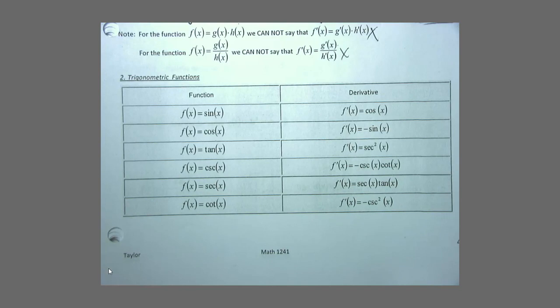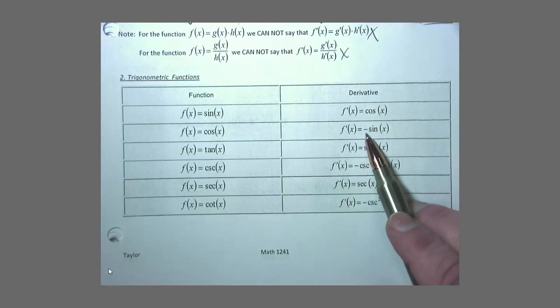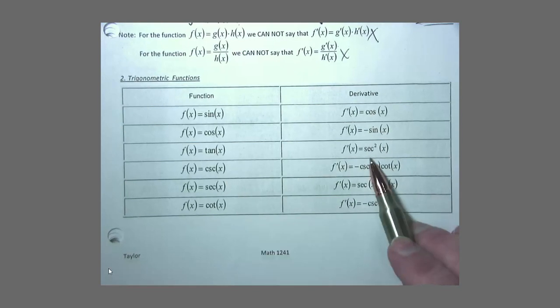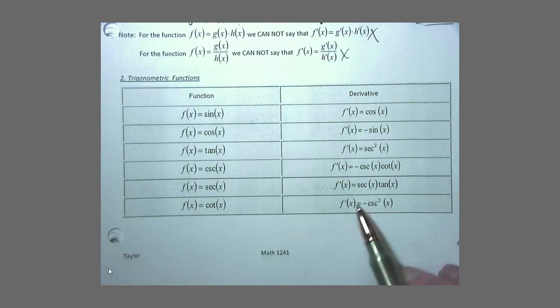The other one is catch a pattern. Derivative of sine is cosine, and being a cofunction, derivative of cosine is going to be sine, but being a cofunction it's negative sine. Derivative of tangent, secant squared. You've got to have that one memorized. Derivative of tangent, secant squared. But the derivative of cotangent, being a cofunction, is going to be negative. It's cosecant squared. Catch a pattern.